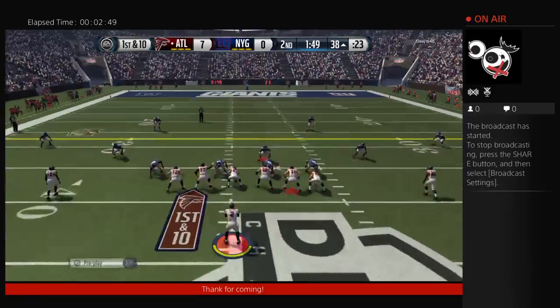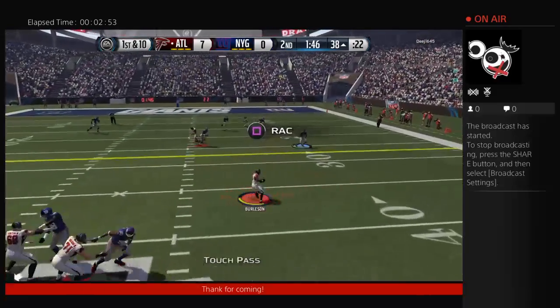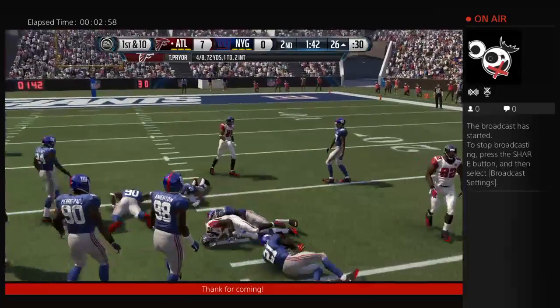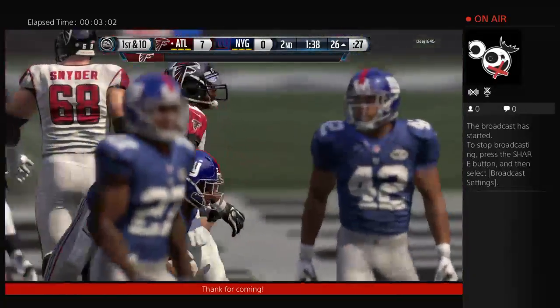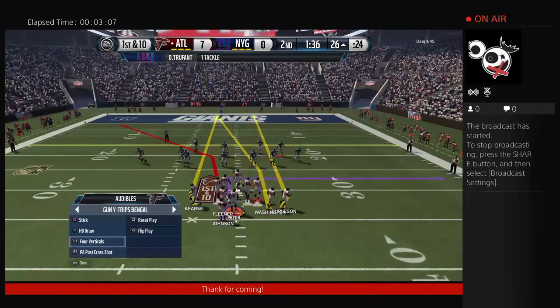Pryor's all by himself in the backfield for this snap. Out of the shotgun formation. Finds Burleson. Trufont's going to make the tackle. If you want to stop big pass plays in the NFL, play cover 4. But what it doesn't stop is these short passes underneath.